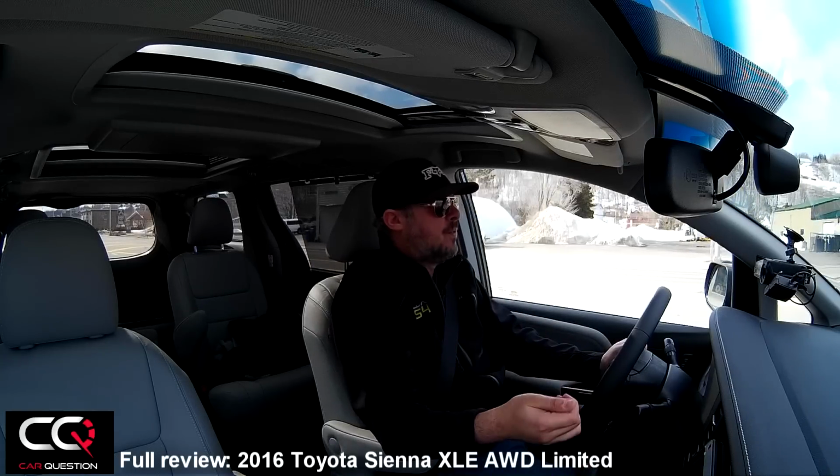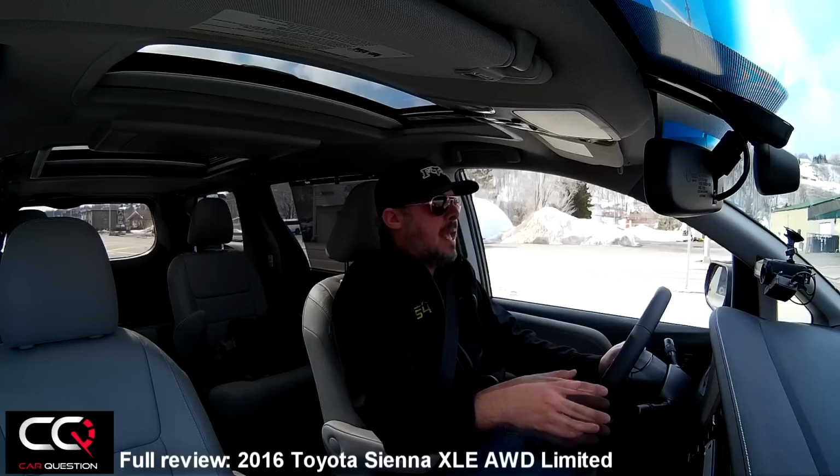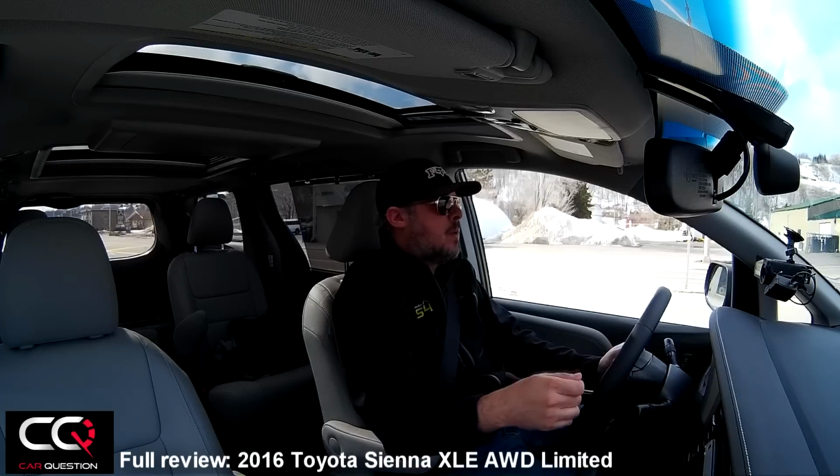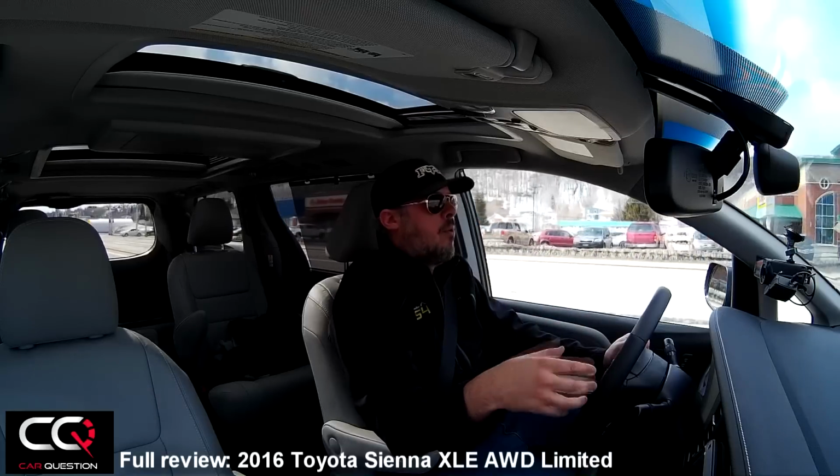And brakes in front, 12.9 inches, in the rear 12.2, ventilated in front and plain in the rear. But it's not a sports car, so be careful if you go into heavy towing. And by the way, towing, if you go with the base model with no towing package, it's going to be 1,500 pounds that you can tow. If you go with the towing package, you're going to be able to do 3,500 pounds. That's much better, but remember that if what you're carrying is too near the maximum capacity, be careful. You might want to go for a different car.